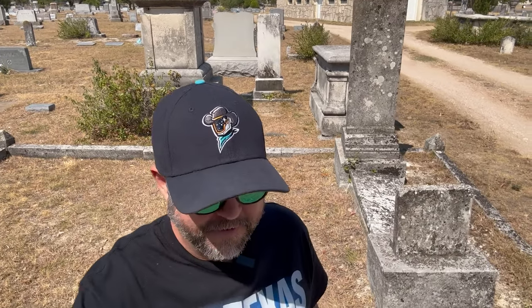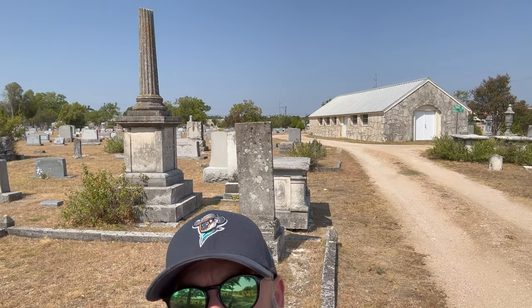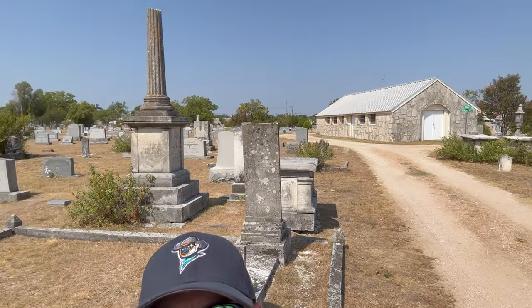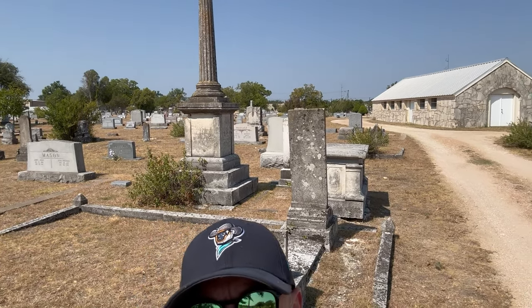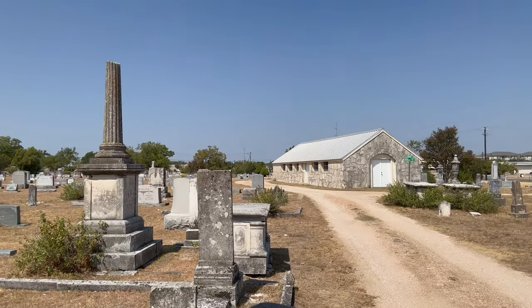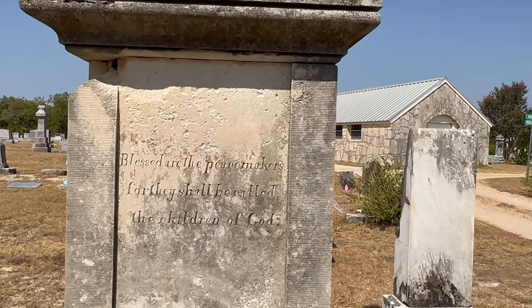Recognize it? Of course you do. So there it is, the C.C. Mason Monument. Been coming here for a long time, handful of times, taking photos, but never actually done any video. So that's what we're doing today.